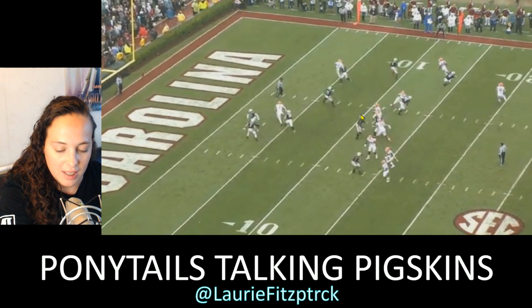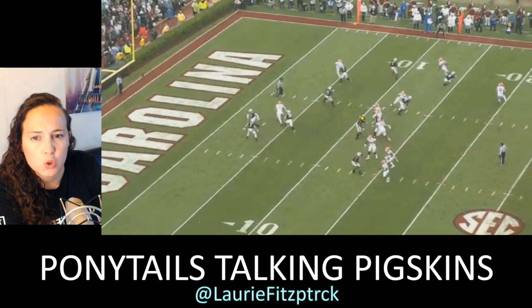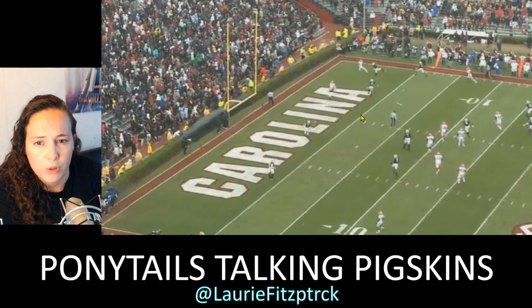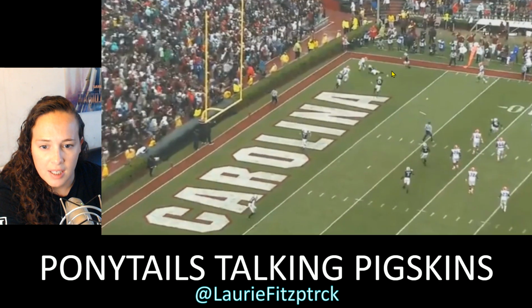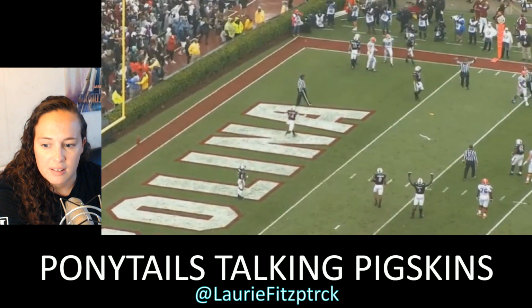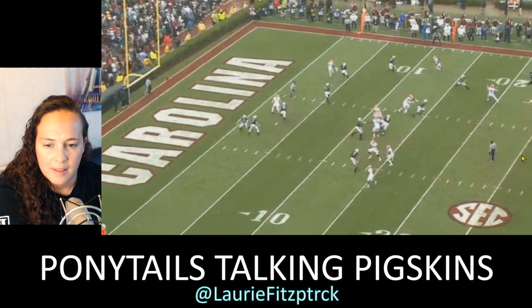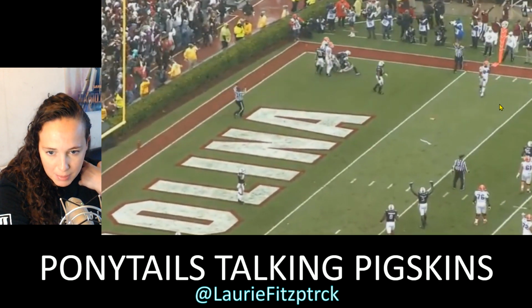And like I said, he doesn't have that top end speed, but that recovery speed, that close in speed, that short burst, he definitely has. And that paired with really good anticipation and ball tracking skills, he got an interception here. How beautiful was that? Let's replay that. He's able to kind of do that in and out route, and boom, he gets back.